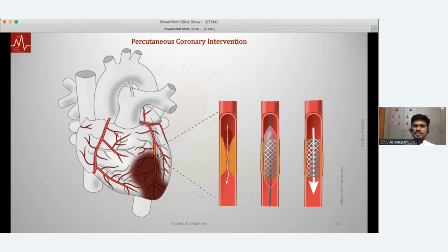One of the alternatives, if one of the vessels is blocked: can we give some kind of anticoagulant to clear that clot? That is also another mode of treatment. Although PCI, this percutaneous coronary intervention, is preferred, in reality most patients get the secondary option known as thrombolysis, that is, lysis of the thrombus or lysis of clots. Okay, clearing up of the clot in the blood vessel.